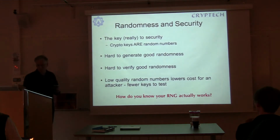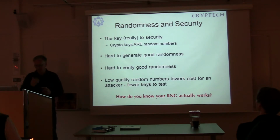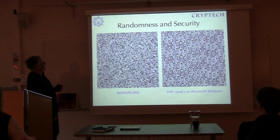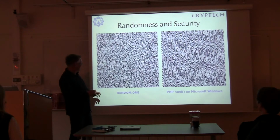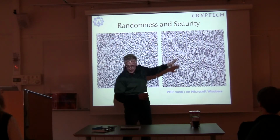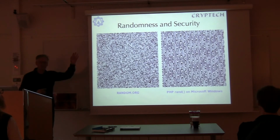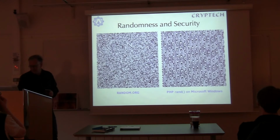Yeah. And of course the key to really good security is having really good keys, and they are random numbers. And you can do things like this. I think this projector doesn't show it. This is supposed to be really good random numbers, and this is supposed to be PHP random. And you can actually see the lines, right? Yeah. So that's things like lines going through stuff and repeated patterns. You don't want to see that stuff.